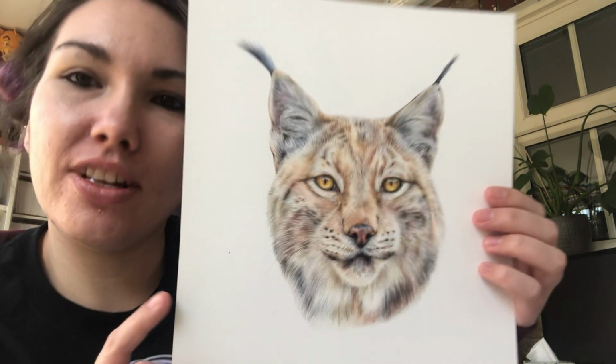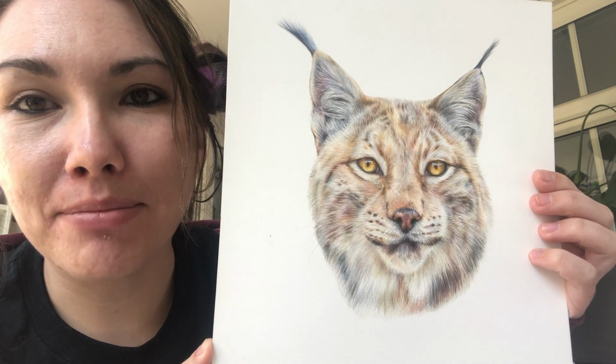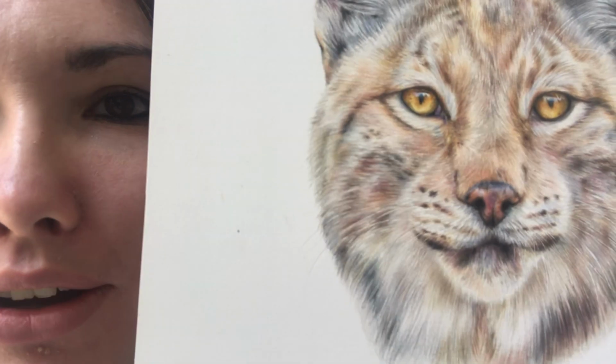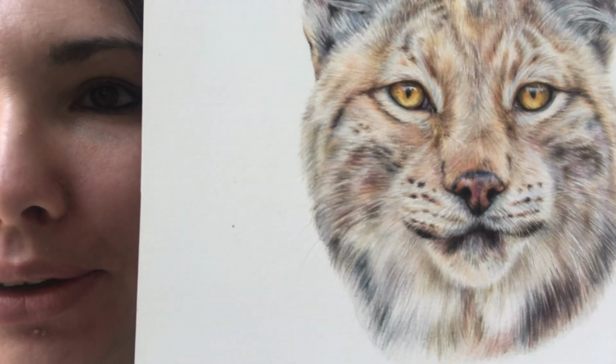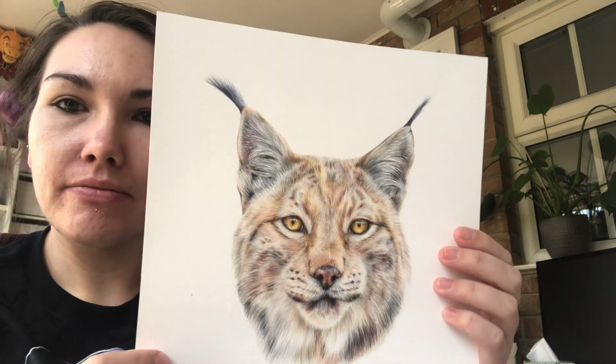Last night I did also spend some time and finished off my lynx drawing, so I'm going to show you guys that. This is the finished lynx. I'm really pleased with this one. I really, really love how this one came out. I love his eyes, his nose. Look at his nose.